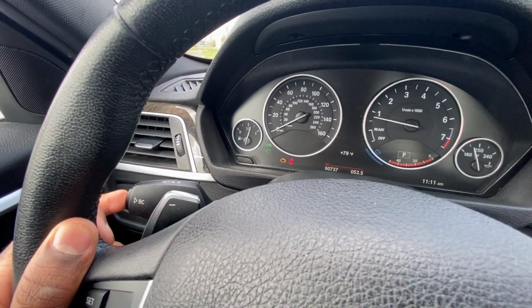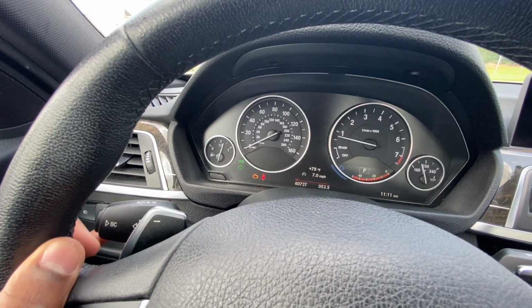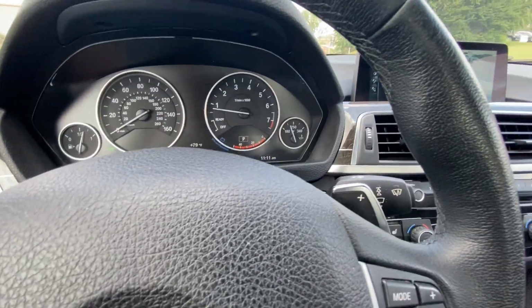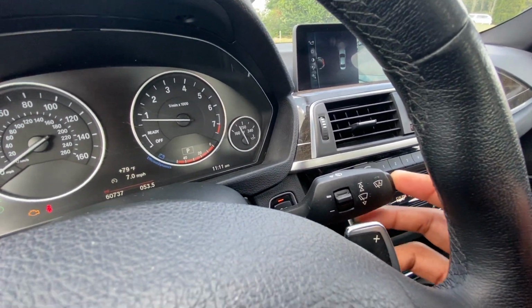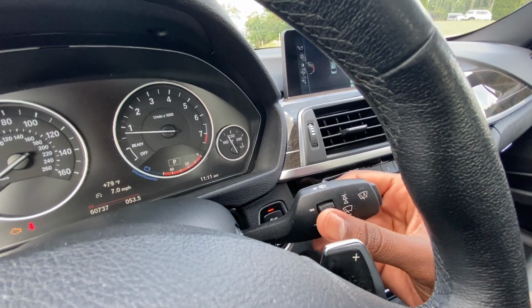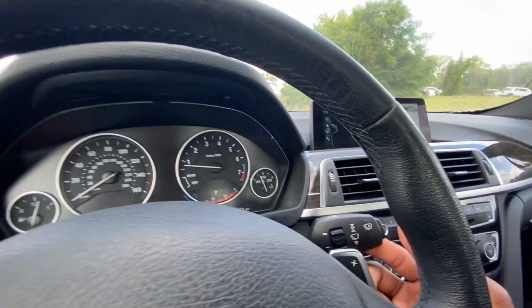And we can change the menu here by hitting this button in the middle. Blinkers, and then high beams we could toggle on, and then you can turn it off, and you also flash that way. And then we have automatic wipers. You could turn those on or off there, and then you can adjust that there, and you can set the wipers themselves there, and then just pull it there for the front wiper fluid.